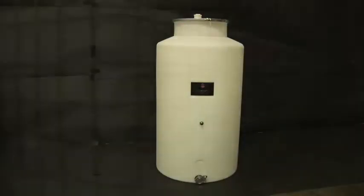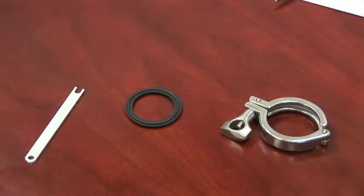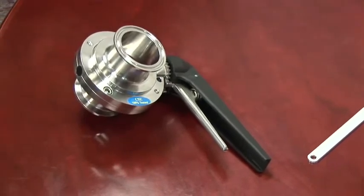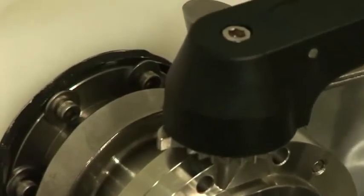The 200, 300, and 570-gallon tanks incorporate 6 molded-in threaded inserts for the attachment of a flange that provides either a 1.5 or 2-inch tri-clover fitting to attach a valve. A bulkhead fitting to install a valve anywhere on the tank, such as for racking, is also available.